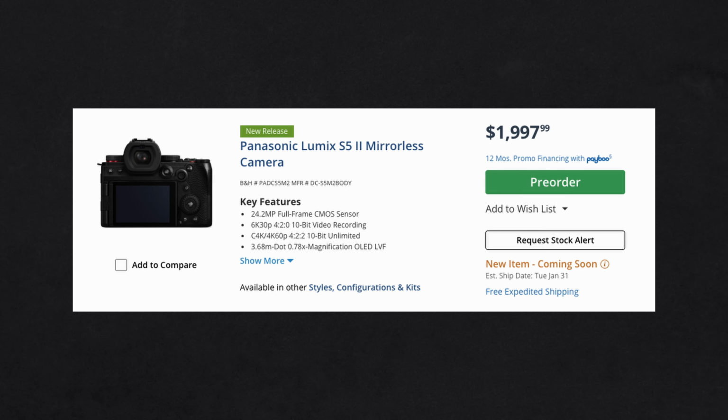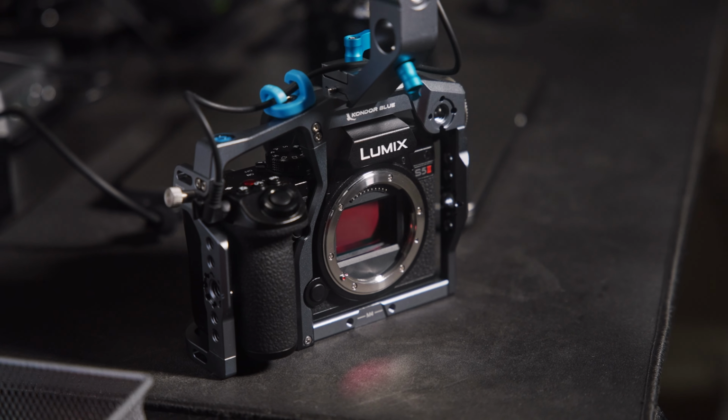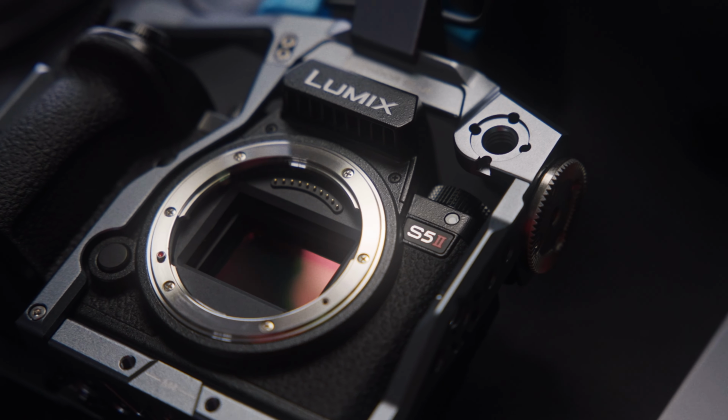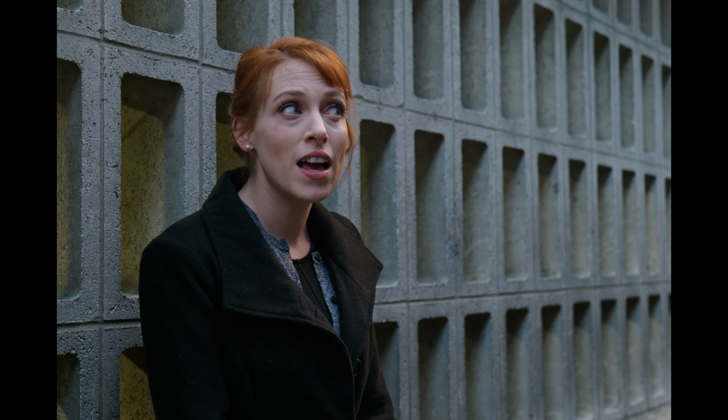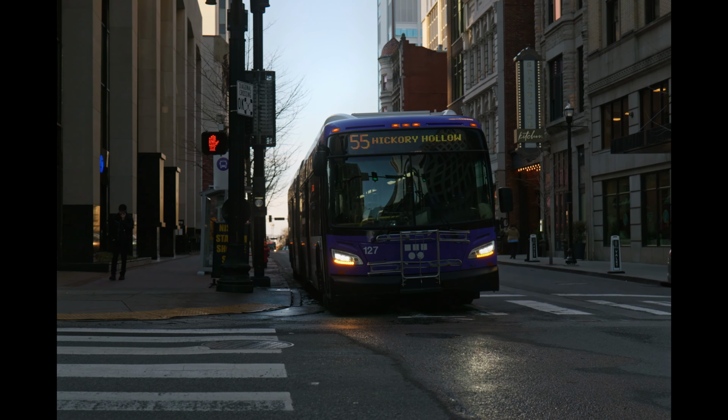Fine, you want full frame? Lumix S5 Mark II. We reviewed this beauty last week on the channel, and for $2,000 you get 6K up to 30 frames per second, 4K up to 60, 24 megapixel photos, and just a reliable workhorse of a camera. If $2,000 is your budget, this is the camera to buy.